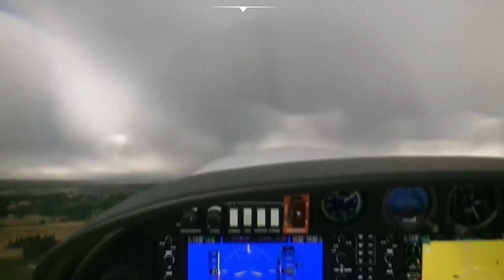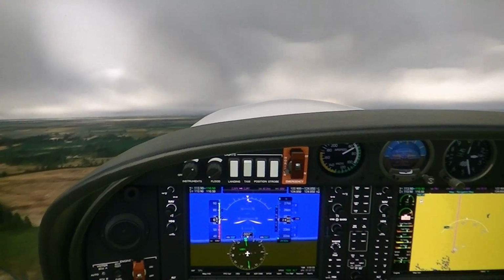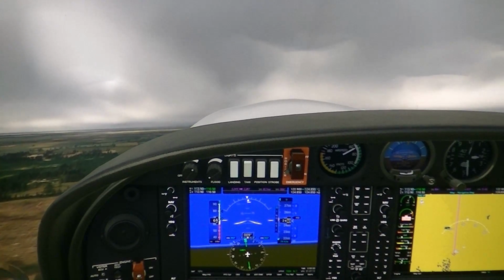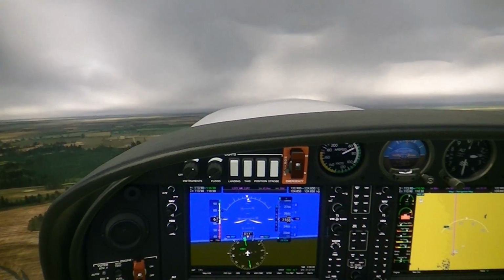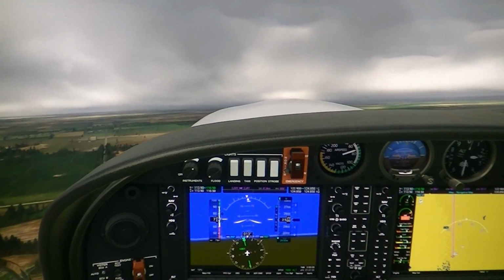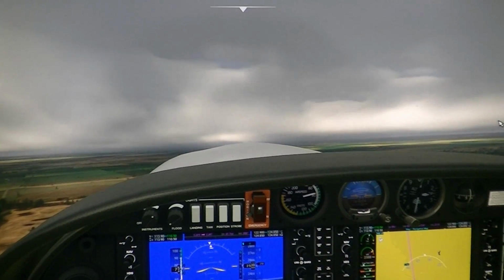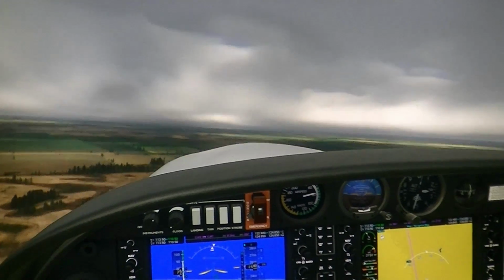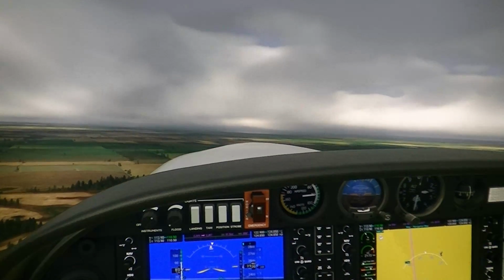Check something here. All right, so speed is slowly increasing now. Turn off our landing lights, and I think that is it for our takeoff cycle. Now I'll tell you a little bit about this aircraft. Got my notes ready here.